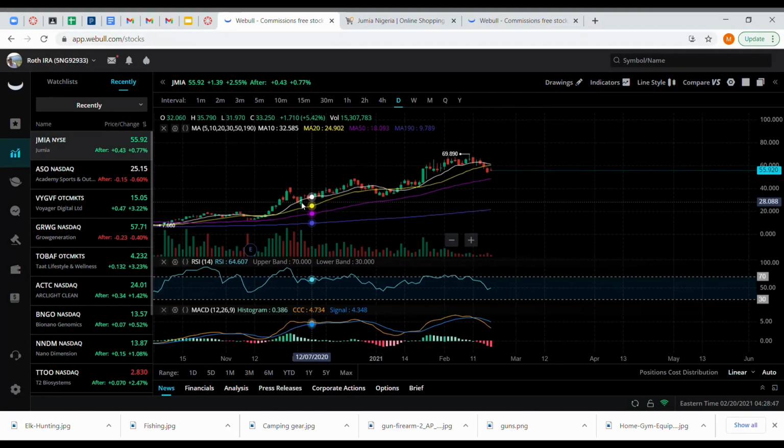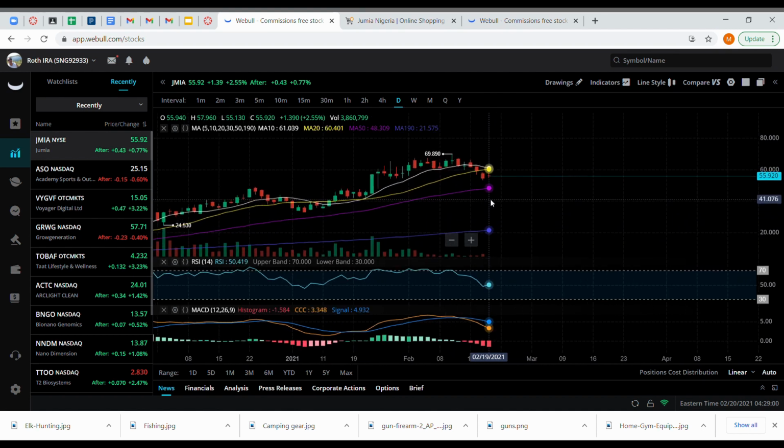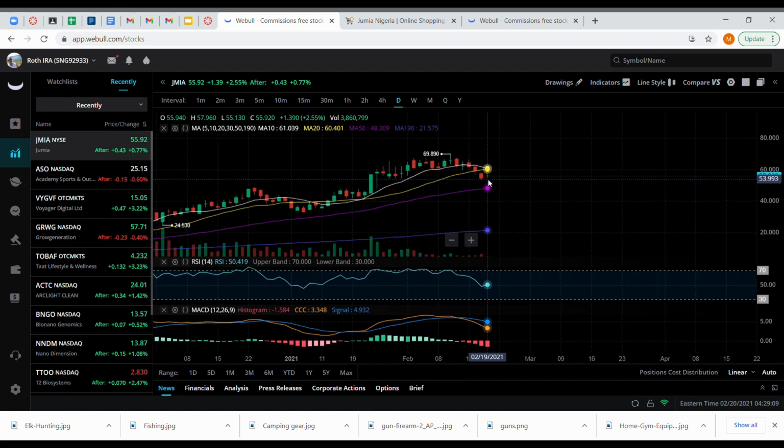Looking at the chart, JMIA has been on a nice run for a while, ever since back in November. It's been just on a nice, steady climb. So, of course, with the recent correction, it has had a pullback, but this does worry me a little bit because it's not sitting on any kind of support right here. It's just kind of sitting there. It had a nice little stop here. Next day, it stayed around the same area, didn't do too much.